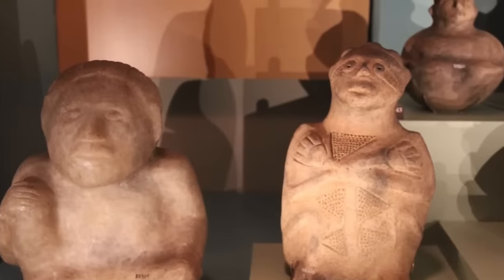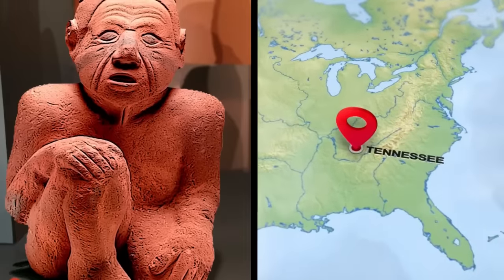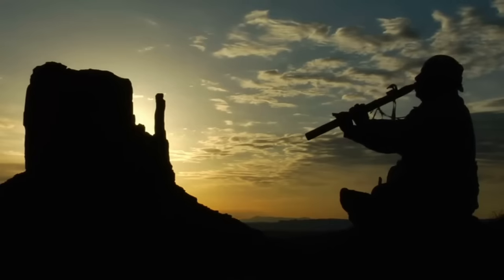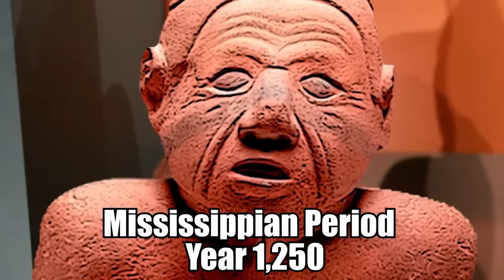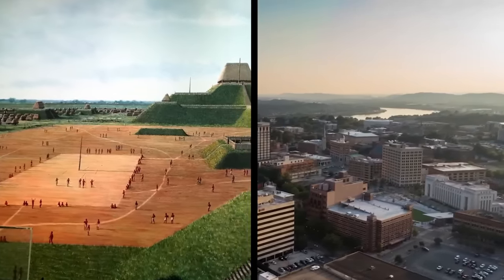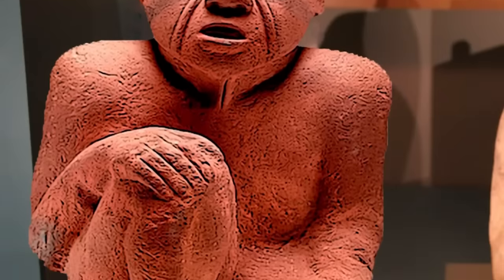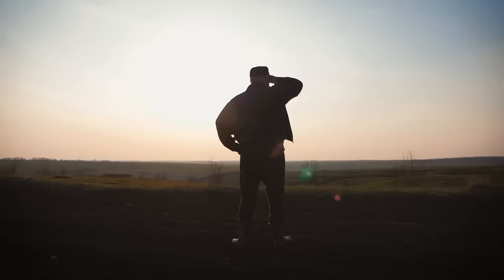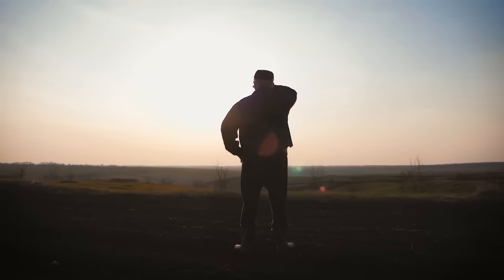The Mississippian Stone Statue. Tennessee has its very own official state artifact. It's one of the rarest Native American artifacts still intact after centuries. Artists made this stone statue sometime around the year 1250 during the Mississippian period. Only this was made by a group of people living in what is today Tennessee. The enormous statue, nearly 2 feet tall and depicting what appears to be an older man down on one knee, was discovered in 1939. A farmer was working in Wilson County when he came upon the statue completely by accident.